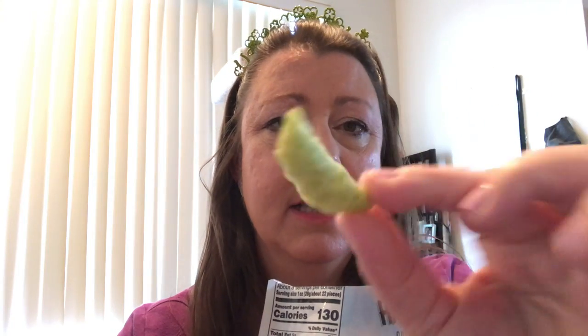I wonder if they do this kind of thing with broccoli or Brussels sprouts. Or, let's see how they taste. They look like this. They look like pea pods.